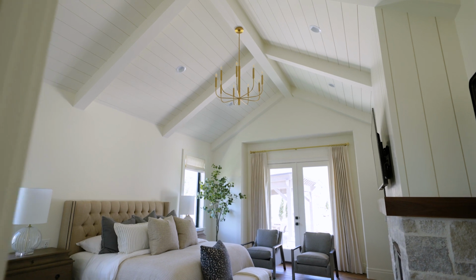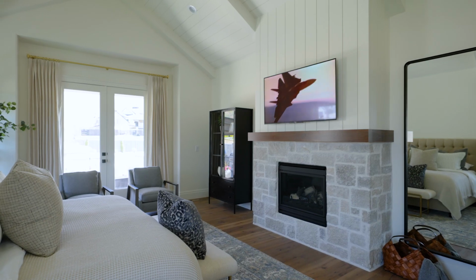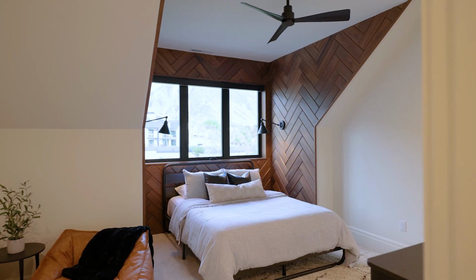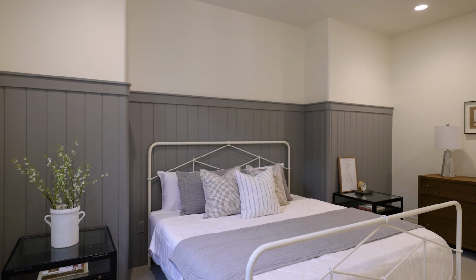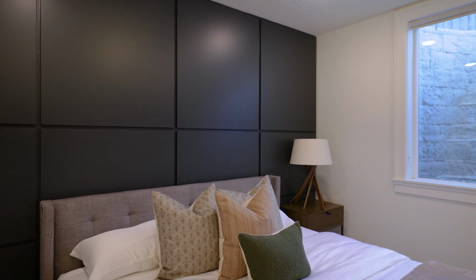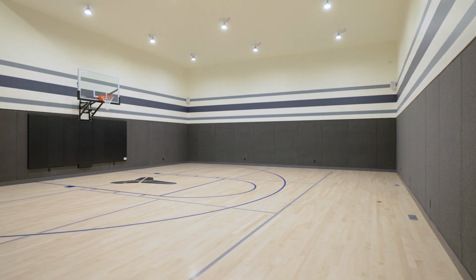We do design build from the get-go. The homeowners are involved, very hands-on with the actual design of the home, how everything lays out room to room. We always have a weekly meeting to just get the wheels turning and make sure everything is on schedule and all the T's are getting crossed, all the I's are getting dotted. Kelsey's awesome at making sure that their voice is heard throughout the process.